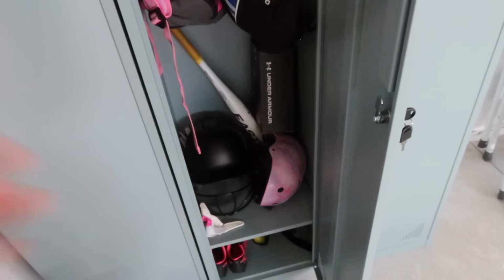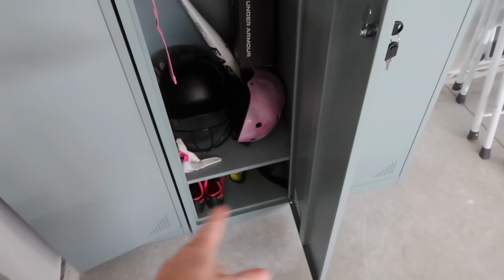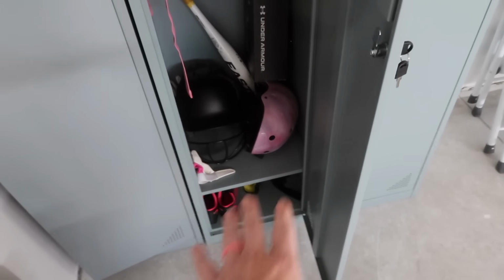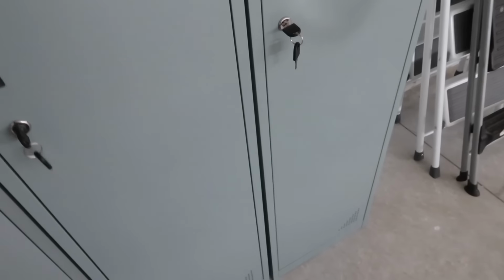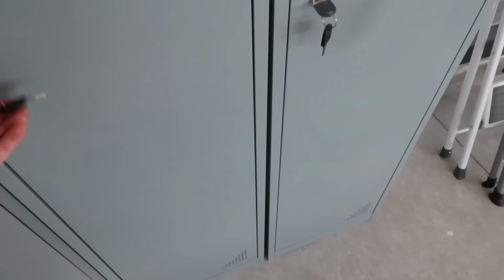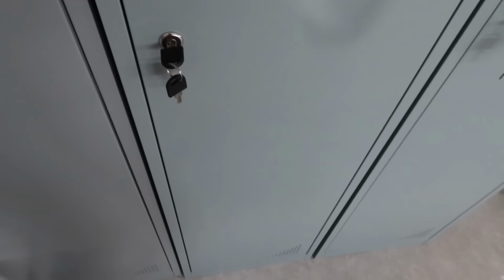The girls know as soon as they get home from soccer, they come in the garage, take off their cleats and shin guards, and put them right away. It's just nice to have a place, and then when they have a next game or practice, we know they're not lost. The kids know the drill.